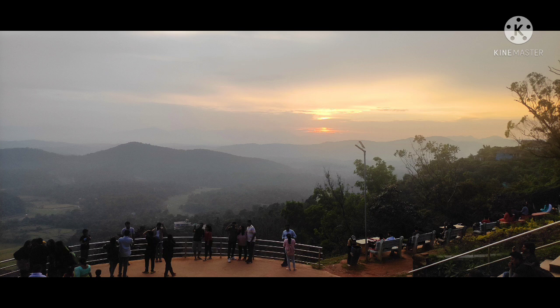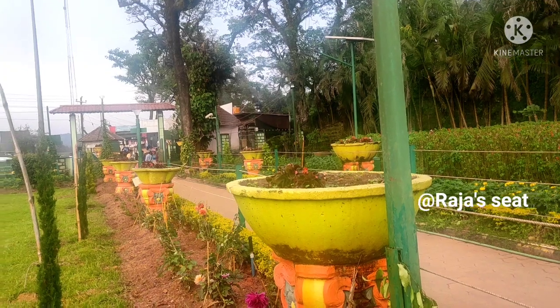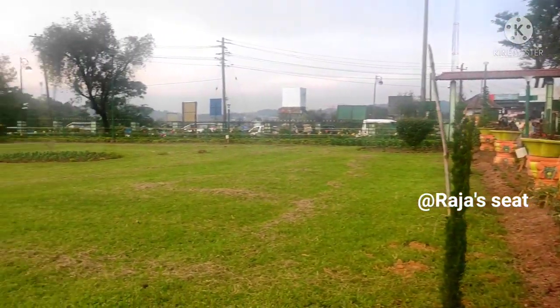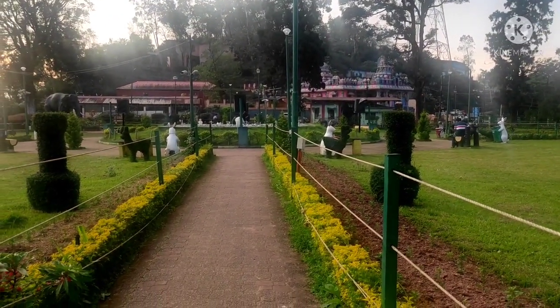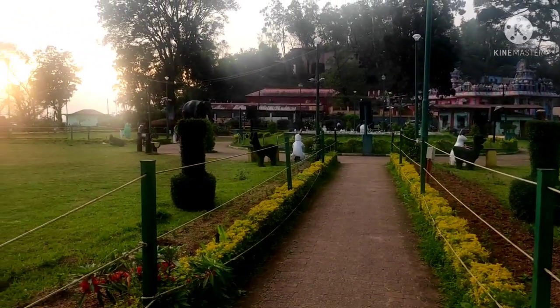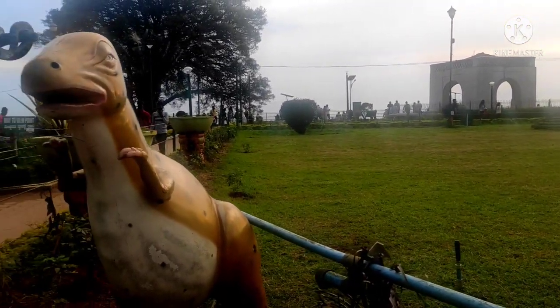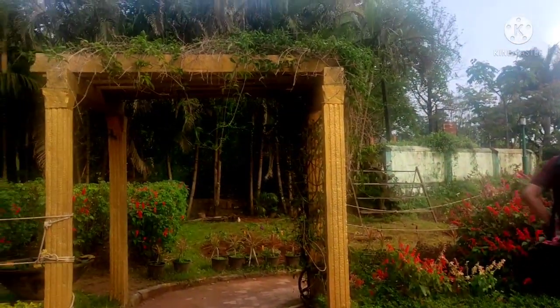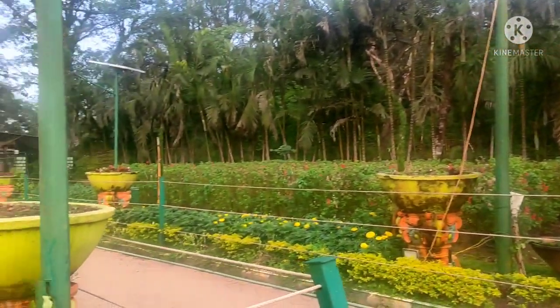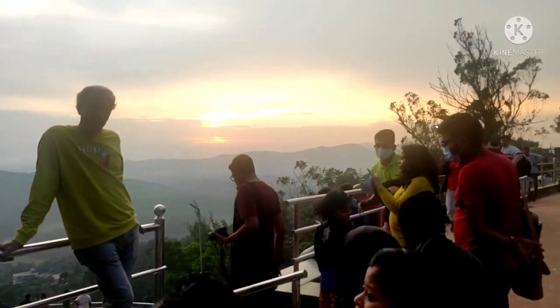So this is the Raja's Seat, which is a beautiful place from where you can view the sunset. It's more like a sunset point. If you go there, there is a park kind of area, and then there is a place where there are multiple seats laid. You can just go there, sit in peace and watch the sunset. Looks like the kings were very good in taste. They had this beautiful place laid out for people to watch the sunset from. So this is the Raja's Seat.